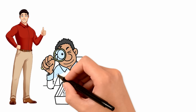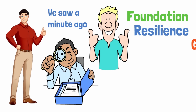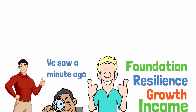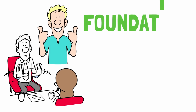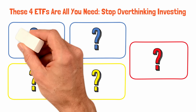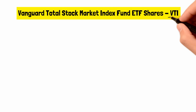Now here's the smart part. Each ETF we're about to look at fits perfectly into one of these 4 wealth quadrants we saw a minute ago: foundation, resilience, growth, income. And together, they don't just balance each other, they actually make each other stronger. I'm not throwing darts here, we're building something with purpose. And it all starts with the foundation, an ETF that gives you ownership in thousands of companies across the US economy, all in one simple move. And that is Vanguard Total Stock Market Index Fund ETF shares with a ticker symbol VTI.